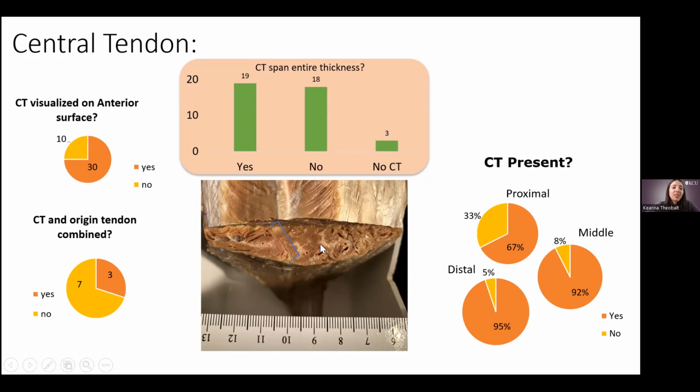And I want to make note that 3 of those muscles that I showed for the anterior morphology were actually hypopennate, which is the same 3 that did not have that central tendon. And then, was our central tendon actually present in all locations of our cuts? So proximal, middle, and distal. And by the distal region, we actually had 95% of our muscles showing that central tendon. And that's important because during injury classification, which is on the come up right now, it's not solidified, they're only cutting the muscle into a middle. So we have one cut straight through the middle, and then everything above is known as the proximal region, and everything below is the distal.